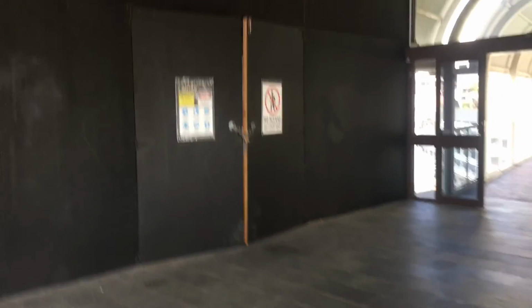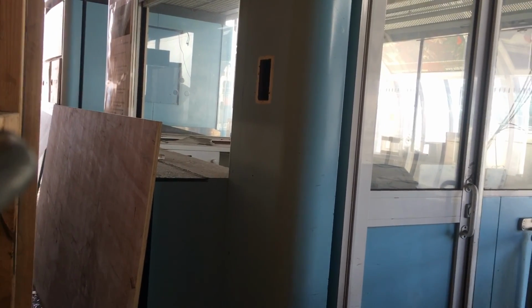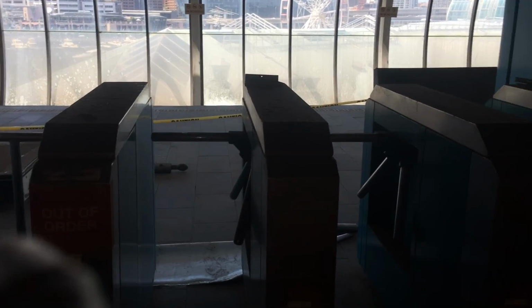And the whole station has sort of just been boarded up by this giant thing here. So, no access authorised, no access authorised, and personnel only. That right there, I'm just trying to stick my phone through. That is the Harbourside monorail station, or at least that side of it. I'm gonna flip my phone around and then film it. Works. I accidentally stopped filming, but that's what it looks like. It's still in pretty good nick.